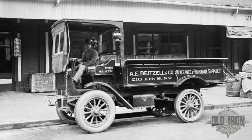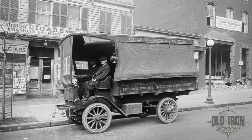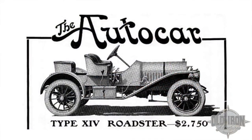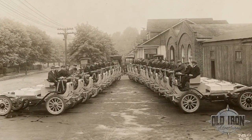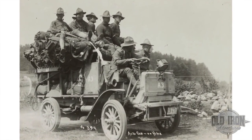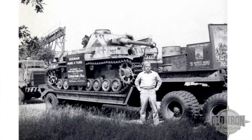The Autocar Company was founded in 1897 in Pittsburgh, Pennsylvania, manufacturing automobiles. Truck production began in 1899 and continues to this day with the manufacturing of severe duty trucks. The automobile production ended in 1911 when the company decided to focus on building heavy-duty trucks. Autocar had great success providing vehicles to the United States military. During World War I and World War II, the company supplied a wide variety of trucks and vehicles.